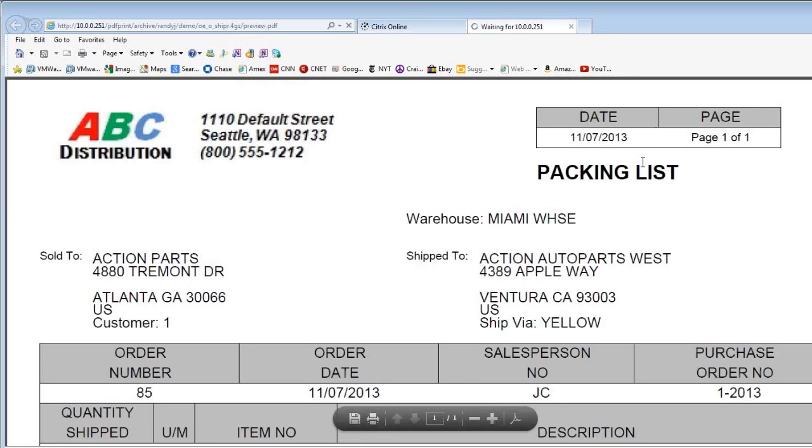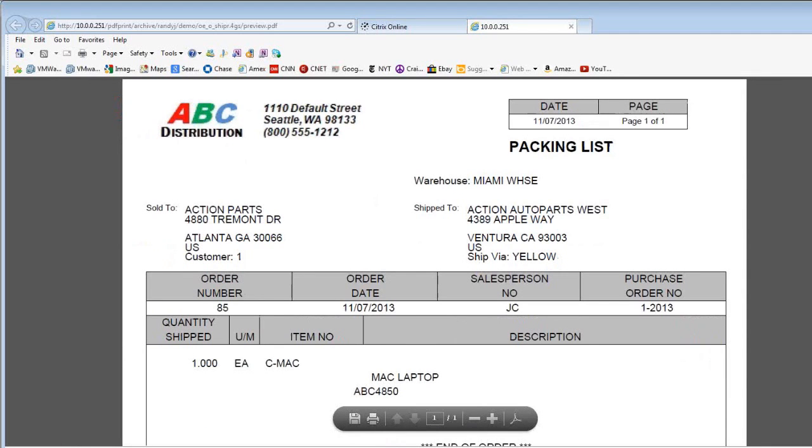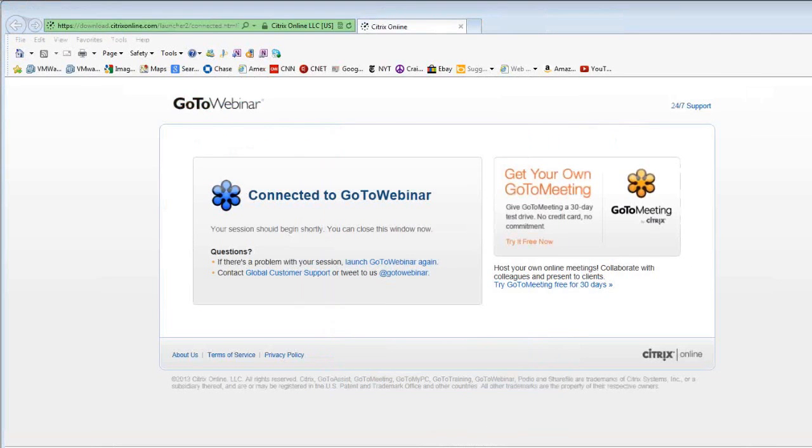You'll see that the packing list is very similar in format to the picking ticket that we already showed, but this is going to be the document that would actually be typically placed either on the box outside of the laptop or inside the laptop. So here we see the verification for the serial number that was chosen. Go ahead and close out of that.